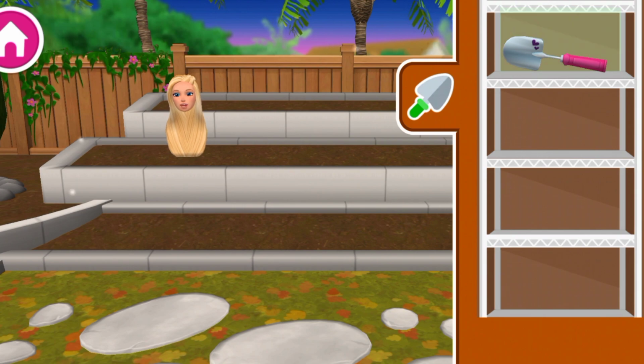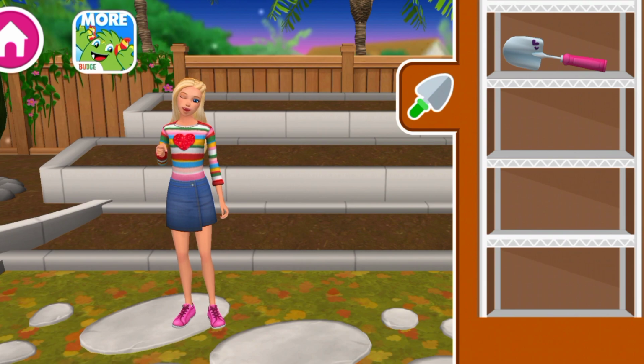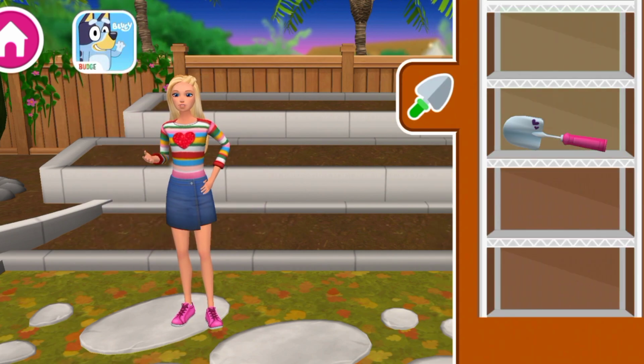Our brand new garden. We can finally grow our own crops and flowers. We can share them with friends. Let me show you how it works. Use this shovel to dig a hole, not too deep, not too shallow.